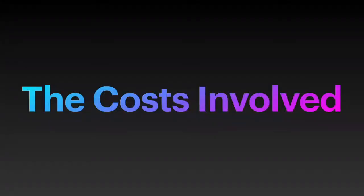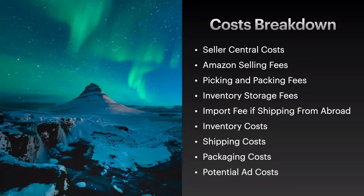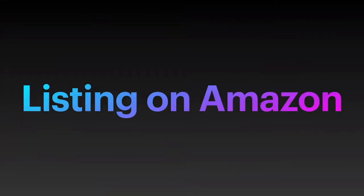So let's talk about the costs involved now. Cost breakdown: you've got Seller Central costs, Amazon selling fees, picking and packing fees, inventory storage fees, import fees if you're shipping from abroad, inventory costs, shipping costs, packaging costs, and potential ad costs. This is a lot of different costs. I know what you're thinking. You're thinking this is crazy. There's so many costs involved, but don't worry. It's really not that bad. And I'm actually going to be bringing out videos going into each individual cost and telling you exactly how much they are.